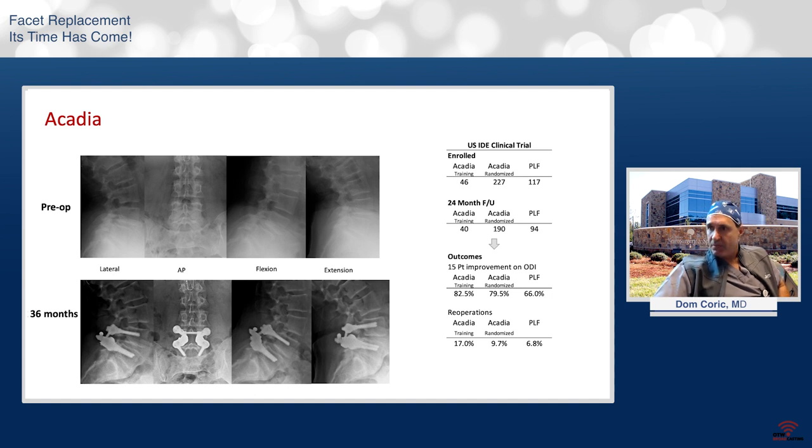Here's one of the cases from the Acadia study, and you see the pre-op similarly is a degenerative spondylolisthesis at L4-5 that is mobile. We do have the flexion extension views, and it is clearly mobile here. We see at 3-year follow-up, the Acadia device with maintenance of motion.